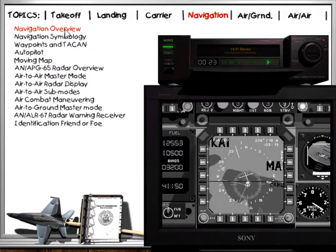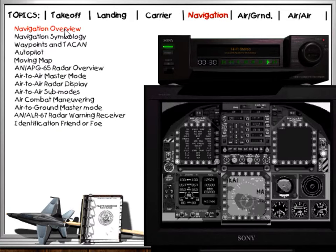The navigation system also provides a moving map displaying aircraft and waypoint information overlaid on the terrain. The navigation system, coupled to the autopilot, lessens the need for constant control input by the pilot. The autopilot has several modes, allowing you to choose the mode that best suits your needs at the time.